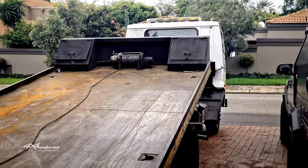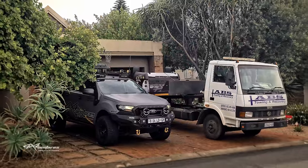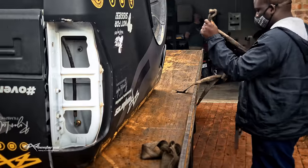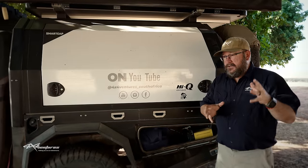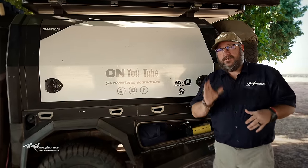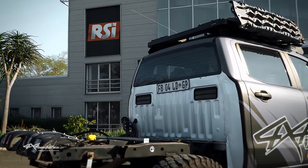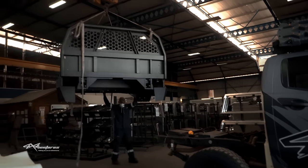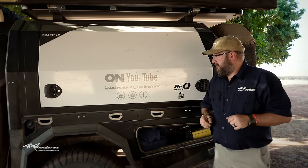In South Africa, we get our 4x4 double cab utes, or buckies, with a buck or bak, and you've got to take this off and get rid of it. That's quite a big job and a big deal. But once that's done, I rolled into Smart Cap South Africa and they did the fitment of this unit. And I'll tell you what, it's one of the best things I've ever done, but there are some things you need to know. Let's open this up and I'll show you.